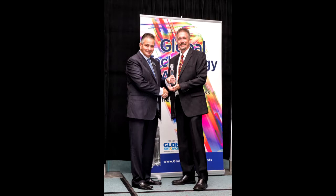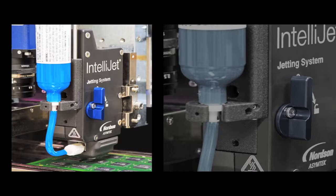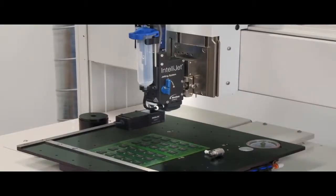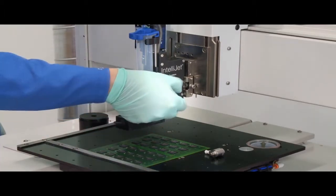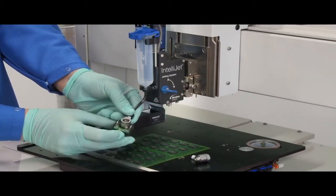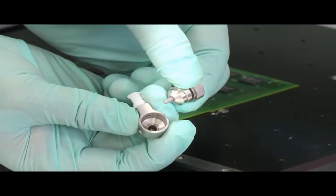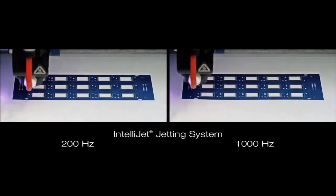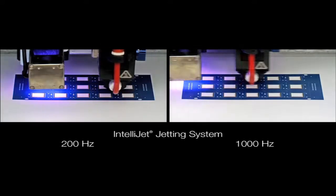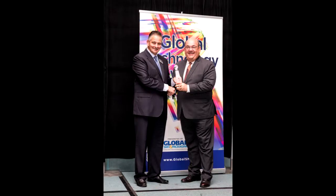Dispensing equipment is the next category, and that has been won by Nordson Asymtech for the IntelliJet. Nordson Asymtech's piezo-driven IntelliJet system is the world's premier jet for achieving consistent, precise dispensing of a wide variety of fluids. With the patent-pending ready-set jet cartridge, maintenance and cartridge changeover is quick and easy, and the nozzle has few parts for easy cleaning. IntelliJet jets up to 5,000 dots over a 10-second interval and up to a maximum frequency of 1,000 Hz. That's the IntelliJet there from Nordson Asymtech.